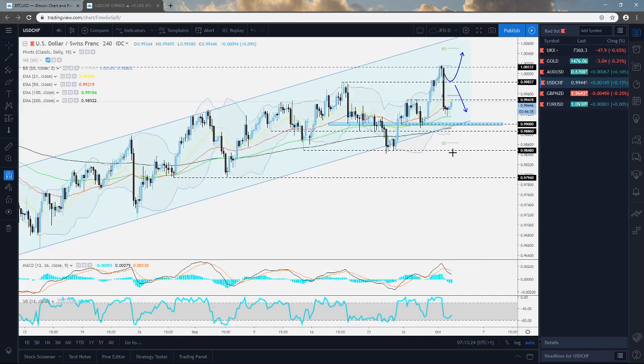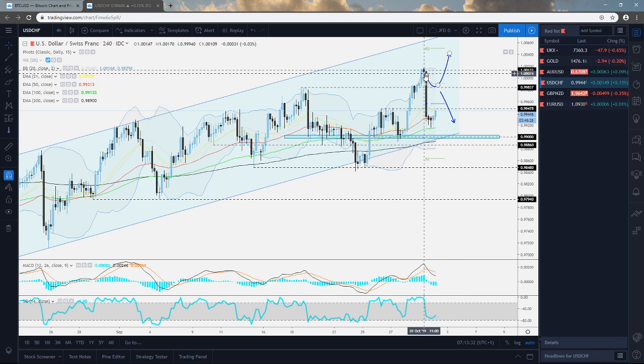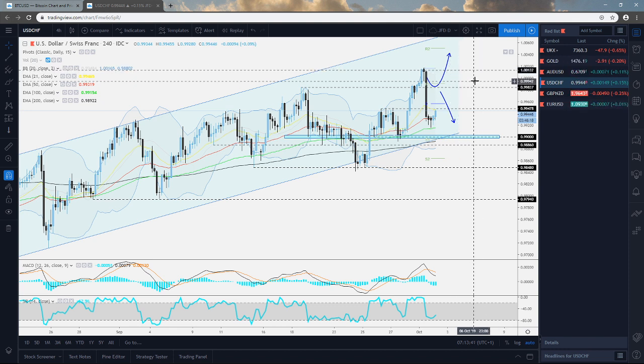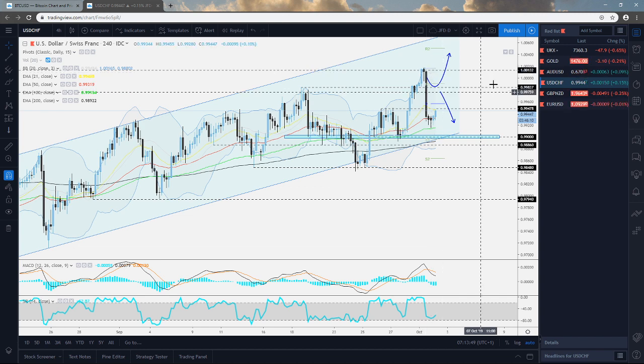USDCHF. Yesterday I talked about this one, and what I was saying, guys, in my videos, in my morning video and then my traders tea time, was that we were seeing a nice reversal. Initially, I'll start from the beginning. In the morning video, I was talking about this level right here, the 1.0013 zone. It managed to reach that area, it managed to overshoot it and test the 1.0016 area. So it reversed from there.